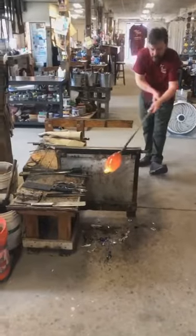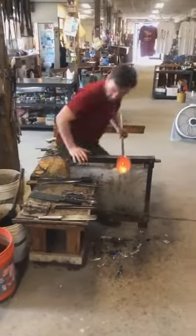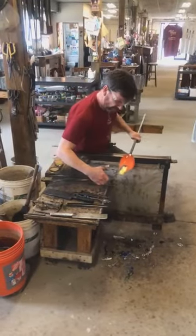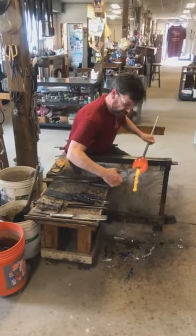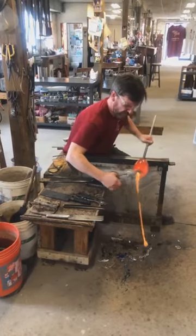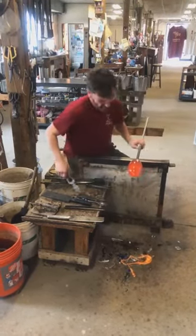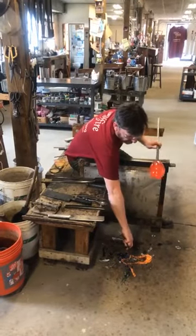Working with glass is kind of like a subtractive craft. You can gather a lot and take some off, but if you don't get enough, it's hard to put just a little bit in the places you need. Using the diamond shears to pull the glass and then cut it, and there we go. All righty.